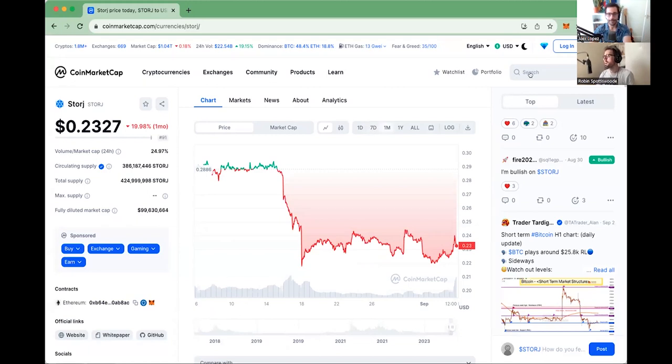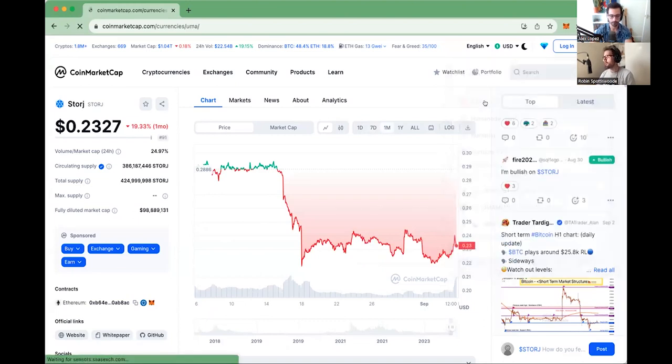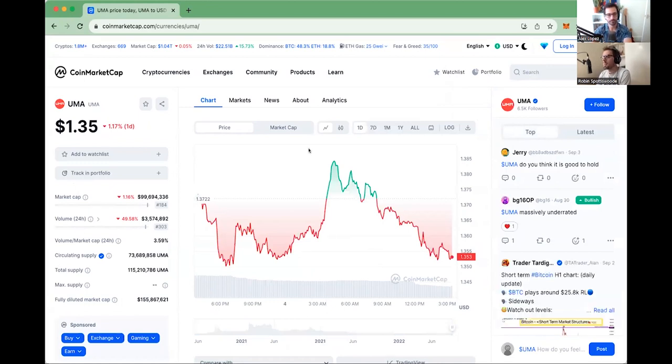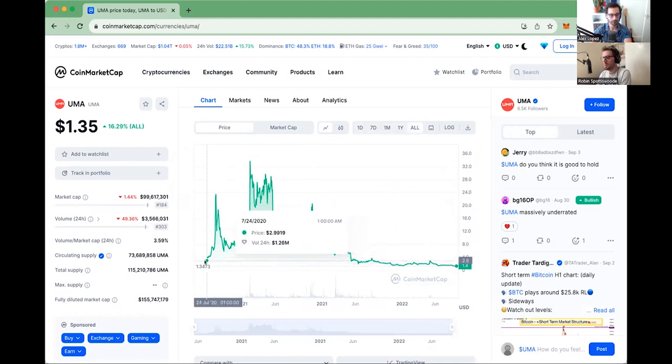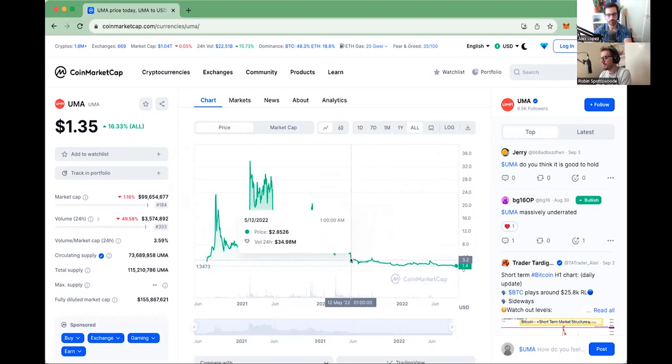Yeah, good point. Let's see what we can find out about the final token today, UMA. Okay, so currently we're sitting at $1.35, and the last week has seen a decrease. Oh, no, sorry, it's gone exactly the same. So the last 7 days we've seen a 0% movement. And then looking further back, it looks like we started in July 2020. There was an all-time high in April 2021, and since then we've seen a gradual decline.